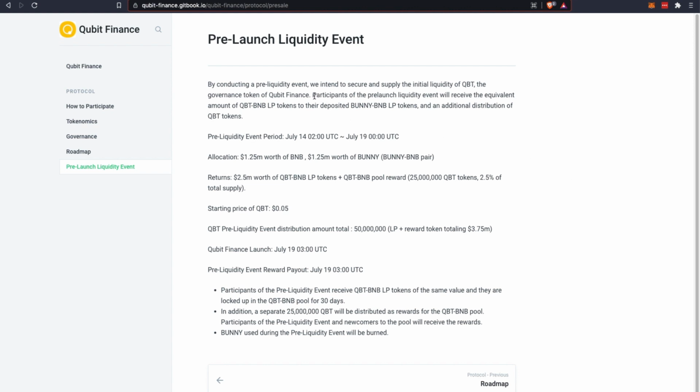They want to conduct this pre-launch liquidity event to secure and supply the initial liquidity of QBT. This event will last from July 14, 2 a.m. UTC time to July 19 at 12 a.m. UTC. That is about 5 days. And this is the allocation that they are seeking to raise. They are looking to raise 2.5 million worth of these BNB and Bunny.